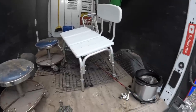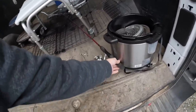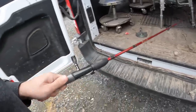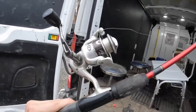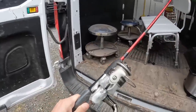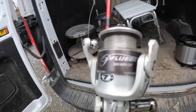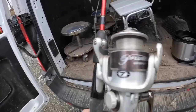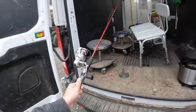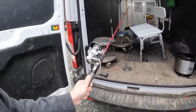Our best find of the day might be this fishing rod. However, I don't think it is. I don't even know what series it is. How do you pronounce that? Oh, spinning. But yeah, that one. It's the one that starts with a P, but I think the P is silent. So yeah, that's the fishing rod.